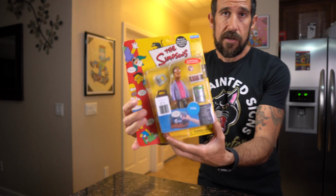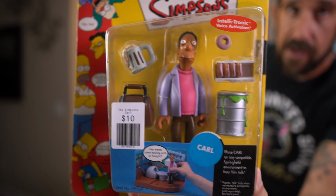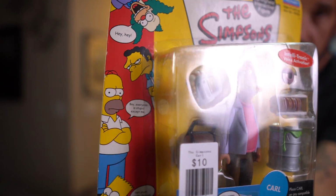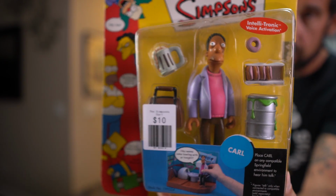So Carl, let me go ahead and put him on camera right here, just so you can see him and all his accessories. Like him and Lenny, just the duo that they made together. I would love to talk to one of the writers to pick their brain about if this was like a real life interaction or anything.